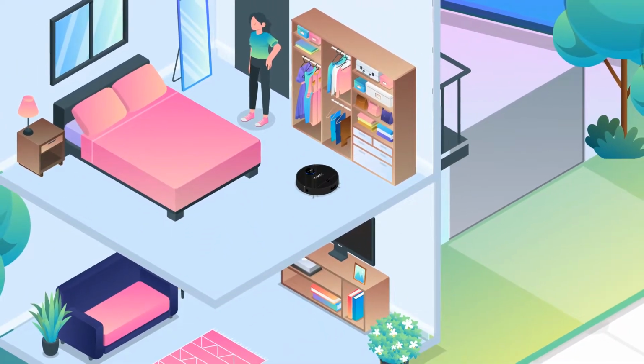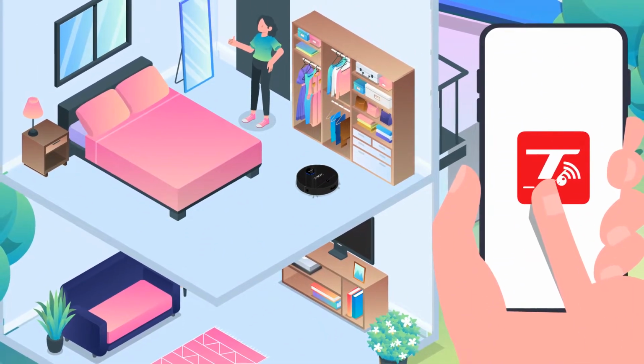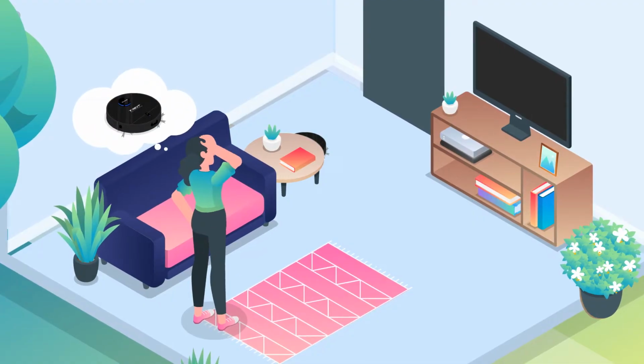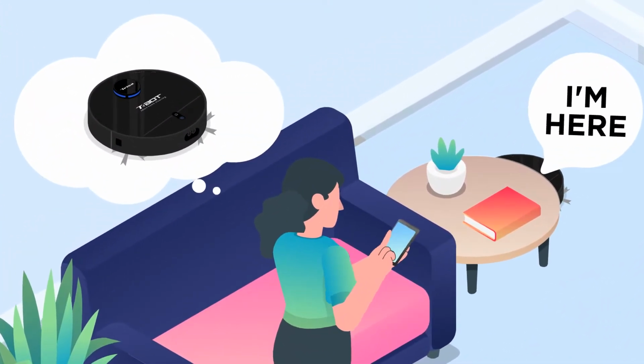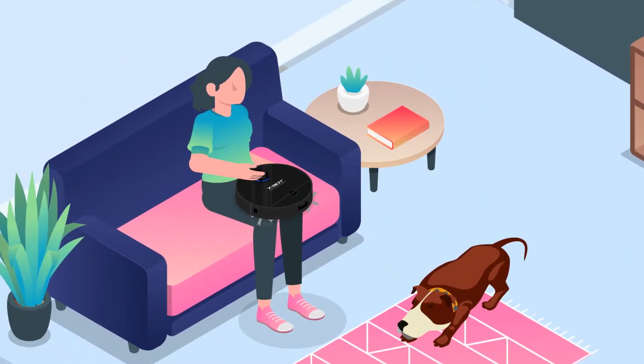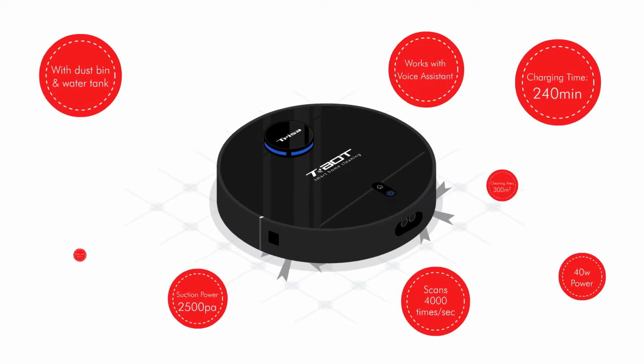You live in a house with several floors? Easy. You can create up to 6 maps. If you can't find your little helper anymore, just call it. T-Bot can speak and will answer you. Now you see, this cleaning robot is truly a man's best friend.